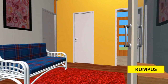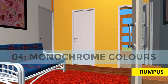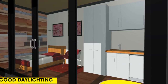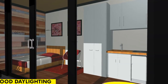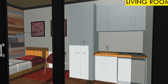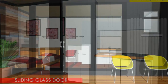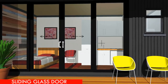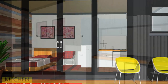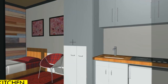Number four, use monochrome colors. One of the best tricks when decorating space in a tiny house is to use light colors on the wall. White and other light tones reflect light and make a room feel airy, serene, and larger. Painting the walls and the ceiling the same shade of color will help you to blur the boundaries between the walls and the ceiling, causing your eye to travel upwards, thereby creating the illusion of an addition of height.